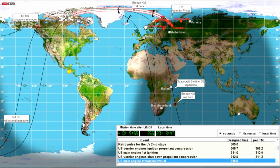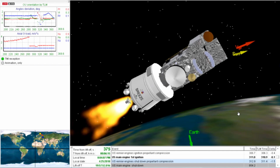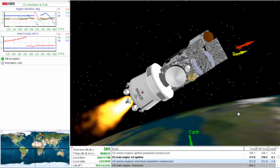So the satellite has its own engine and can change its orbit, but this costs fuel, and so it's very important that we have a precise orbit right from the beginning, and that's where it's critical to have a performant and, let's say, on-target third stage like Breeze will very likely do tonight. It's a little bit like a sophisticated taxi driver. It takes its passengers where they need to go.